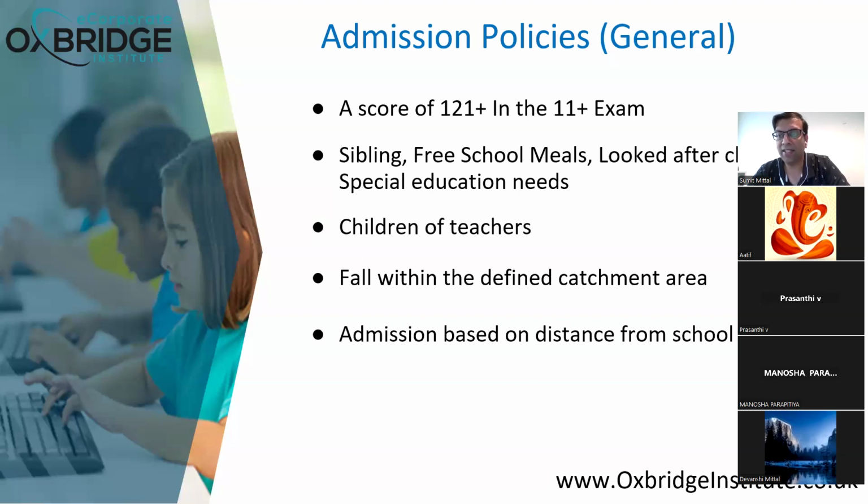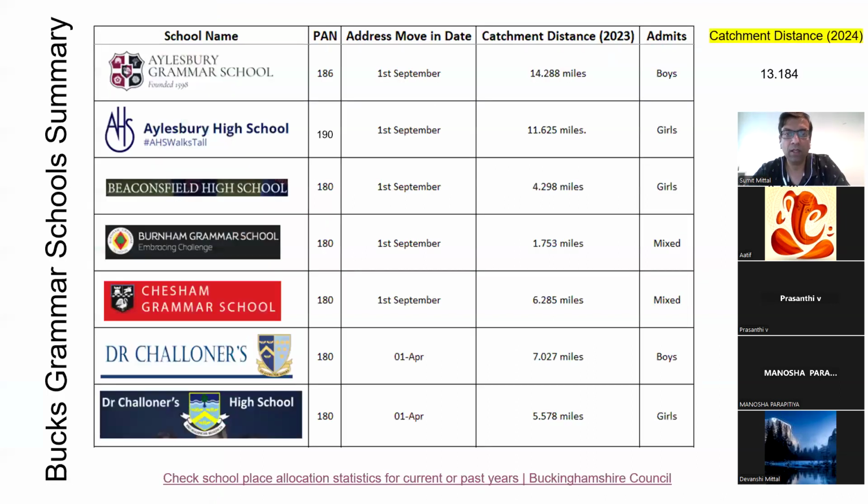Finally, the main criteria which is used is the distance from the school. Assuming you have got a score of 121, most likely your admission is going to be decided on how far you live from the school. Based on the past couple of years' data, if you fall within the catchment or you're likely to fall within the distance criteria, then you're likely to get admission. We'll talk about this in the next slide a little bit more.